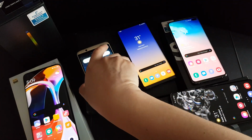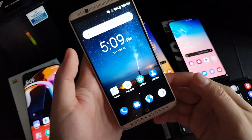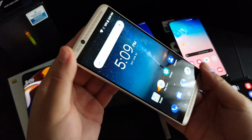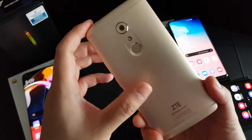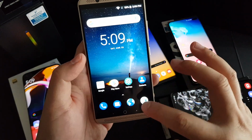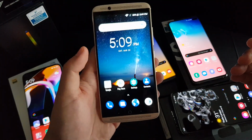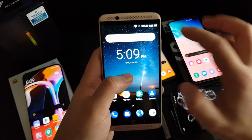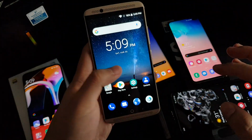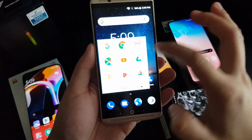So let's start with the older flagship killer, the ZTE Axon 7, which I actually preserved until now. This phone is actually powered by a Snapdragon 820. So of course the speaker is also powered by Dolby Atmos. It's actually Dolby Atmos enabled. So let me test the first song.